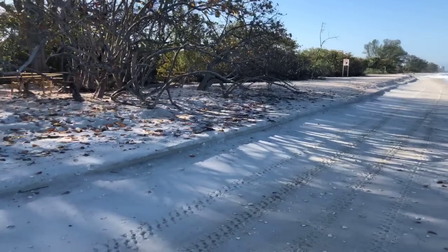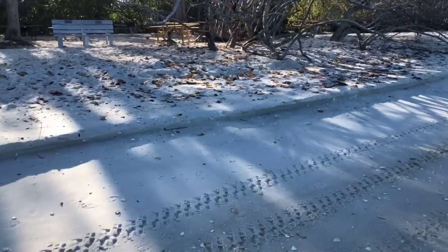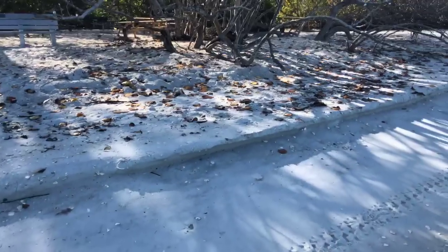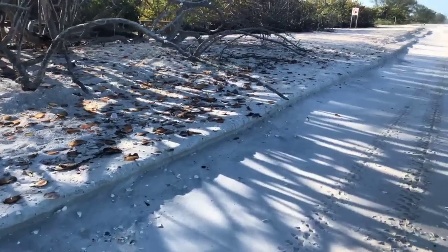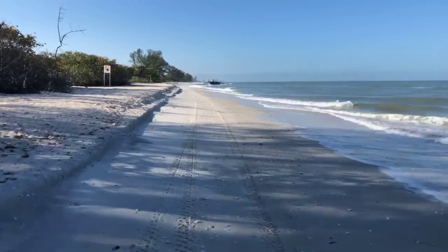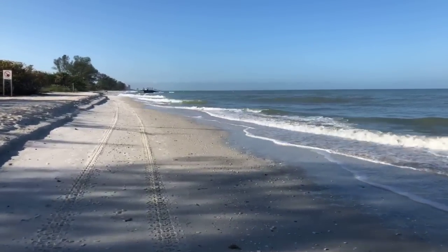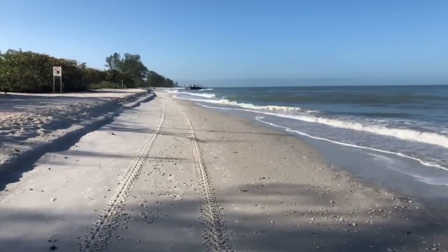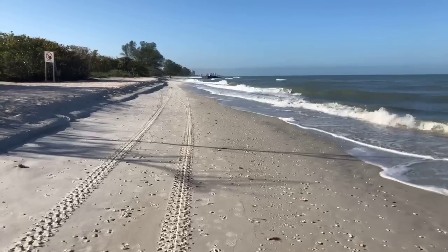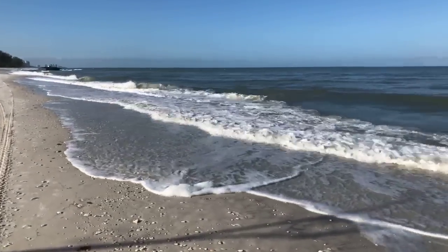You can see we've had some pretty good high tides here the past couple days. You can see we've had some more erosion here at the north end of the park. But apparently they are pumping sand out just offshore of the beach. You can see the barge up there. That's what's pumping the sand out. Look at these waves. Listen to them.